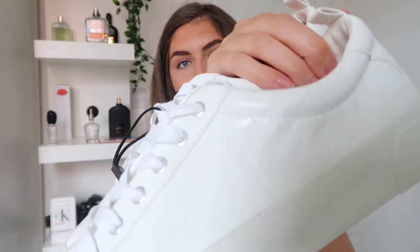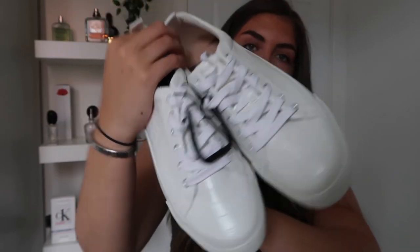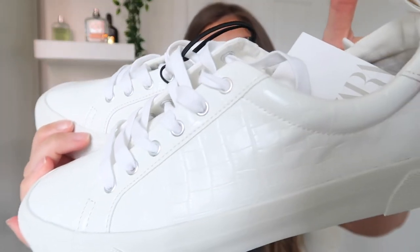And then the final thing that I picked up from Zara was actually a pair of trainers. So I just got a white pair of trainers with like an animal print on them. Now I have a pair of white Converse, but I've had them for like 3 years, so they're absolutely battered. I just thought these were really nice and simple and would go with loads of different stuff. So they go with black jeans, they go with those green jeans, and you could wear them with a dress. So I just thought, yeah, great thing to add to my wardrobe as well as this basic staple item. These are a size 8 and they were $19.99.